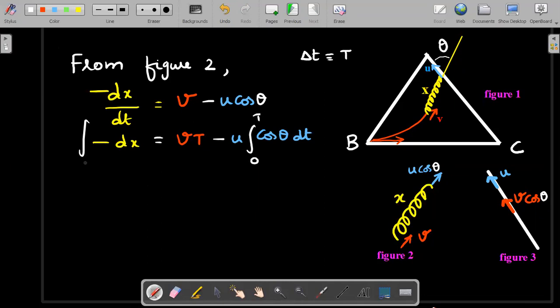And what is the value of the limits for that x? The spring that you're talking about, which is compressing as you keep going in this video, was initially situated along BC length. So the first value of the length of the spring is the side of the triangle, which is given as d itself. So your minus dx integral starts with the value of d itself and ends with a 0. I hope this is very clear. This is all being done from figure 2.